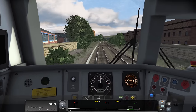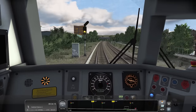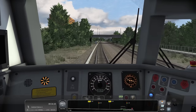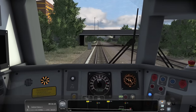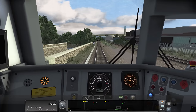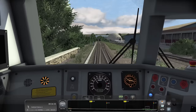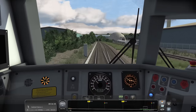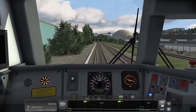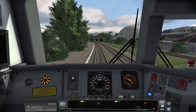There we go. Down to 50. And this could be a red, so we'll treat it as a red. And of course, I don't know if you'll be able to see it, but you do see the trams just on the right here.